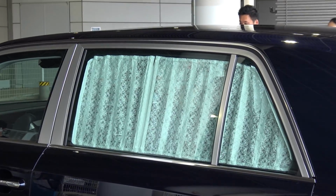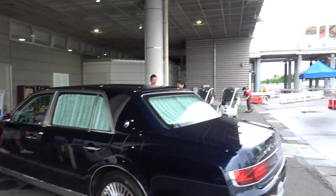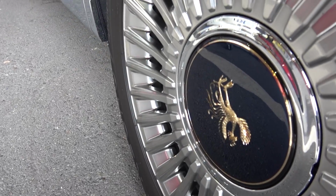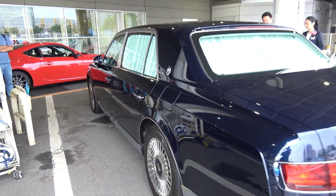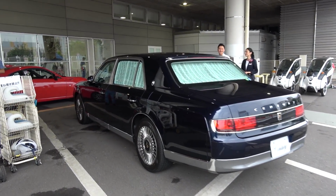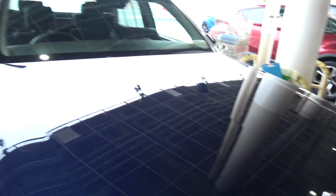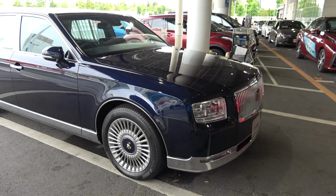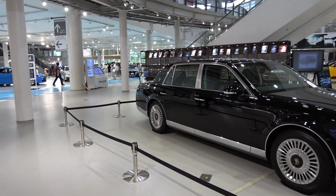We got the curtains raised. I forgot to mention that these cars have curtains on each side of the rear and the back as well for complete privacy. Check out the wheels right here, the deep blue right there with the golden phoenix emblem. Pretty sick. All right, there it is again, the ultimate hookup at the Mega Web Toyota Center. Let's get that color right there. Look at that. Beauty, 431 horsepower hybrid V8. Last iteration was the V12, and we're going back in. There it is, guys, the Toyota Century in the flesh, $180,000.